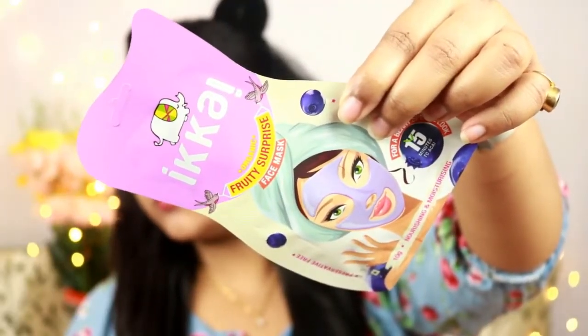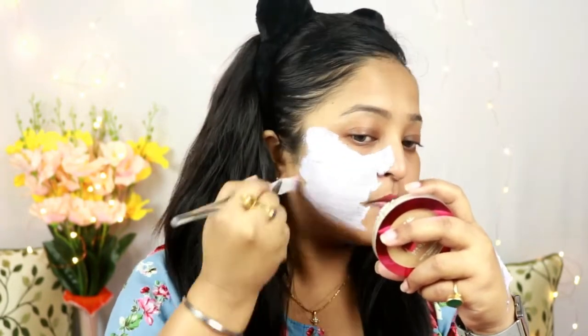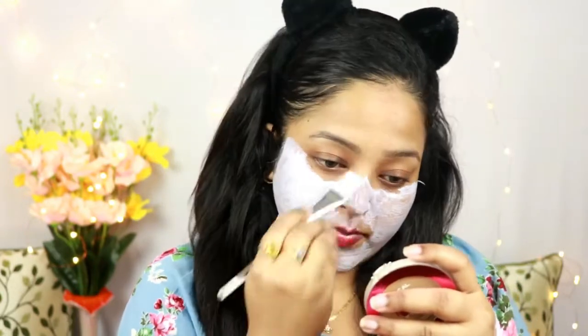So after washing, my face looks like this, and you can see my skin feels really refreshed and my pores are clean, and my skin is now a lot more breathable than before. The second thing that I am applying is the Fruity Surprise Face Mask, and it's light lavender in color, and it has got a lot of fruit juices which actually will work on your skin, and it will provide nourishment and moisturization to your skin. I am applying this mask all over my face with the help of this brush and letting it dry for around 10 to 15 minutes. After that, I will just wash it off. And you can see the instant brightness on my face after washing off this mask, and I look really nice.